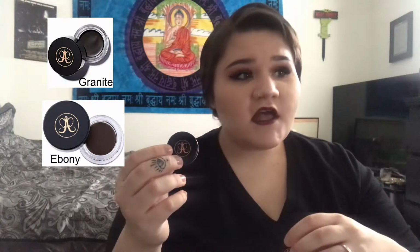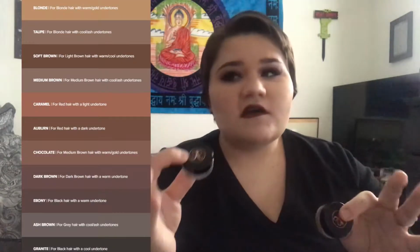The other black color that Anastasia does have is the ebony color, which I would have gone for, but the only issue that I personally had with the ebony color is I feel like that's better for if you have naturally black hair, because natural black hair usually has more of a warm tone to it, and that ebony color has that warmness to it, whereas the granite is more of just cool toned black, like jet black. So it's personal preference, but they do have a whole ton of colors.